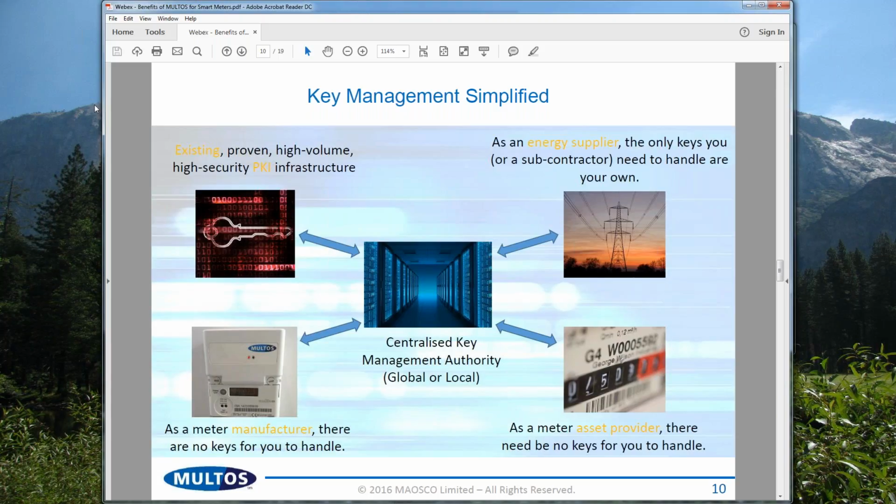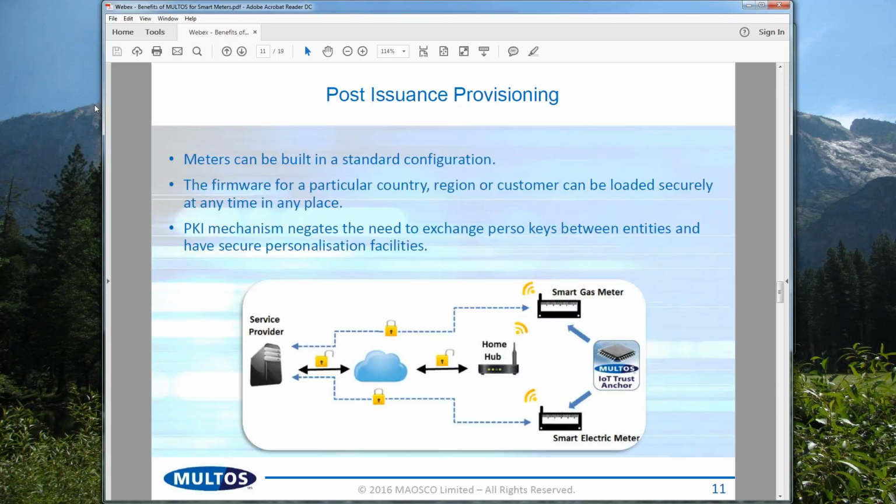So that was rather a lot on keys and key management. Let's look at a few important general points. The MULTOS application provisioning mechanism is designed to be performed in the field as well as in a factory. Practically then, this means that you can build a standard modularized meter and configure it just before or actually when it has been installed. This configuration could happen over the air, via a handheld device, or even via a mobile phone.